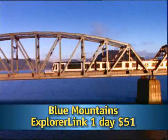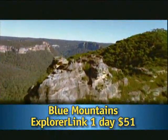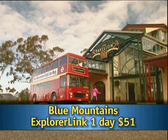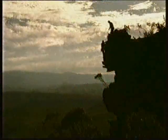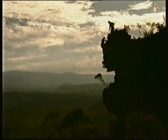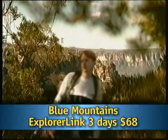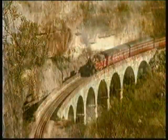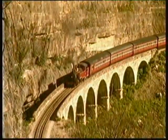If you're looking for a day out, the Blue Mountain Explorer Link ticket includes return City Rail train travel to Katoomba and an all-day get-on, get-off Explorer bus tour through the area, stopping at 30 locations. There's also a 3-day Blue Mountains Explorer Link, so you can extend your stay. Have unlimited access to the Explorer bus and City Rail trains between Wentworth Falls and Zigzag stations.